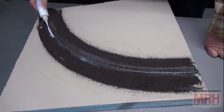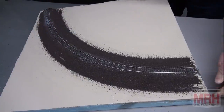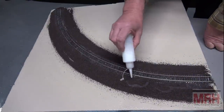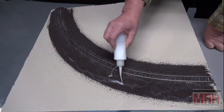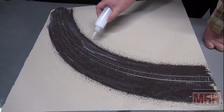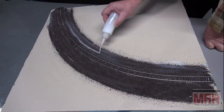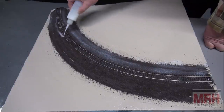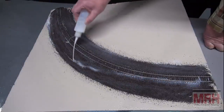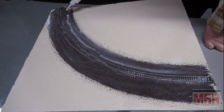You can see with that alcohol and detergent how it simply sinks into the ballast rather than bubbling up or washing the ballast away. And that's the trick of detergent. See how it just soaks in? So now I'm going to coat the sides of it real good. It may take a couple days for this to dry. The thing is, not to get in too big of a hurry, and don't be afraid to put a lot of glue on it. It just helps hold it in place.